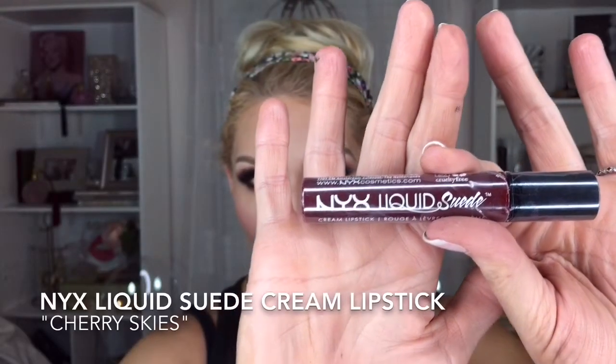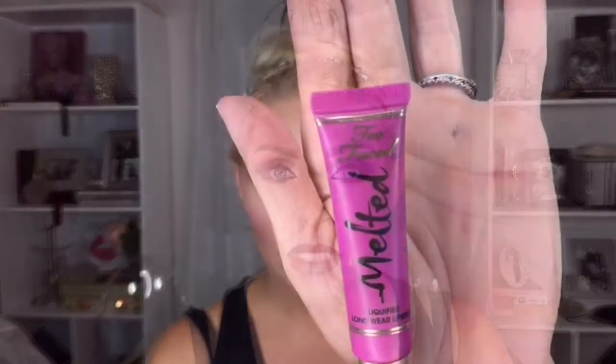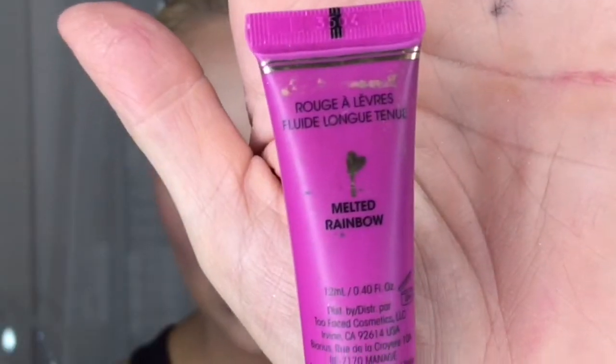So what I'm going to show is a more wearable way of wearing these dark lips without just having a flat dark lip. I'm using this cherry color all over from NYX in the Liquid Suede, which is a velvet matte finish. And then I'm going to be blotting just a touch and going through the middle with the Melted Rainbow from Too Faced, which is a similar tone but much lighter. I'm going to be using this to highlight the center of the lip and create a very soft ombre effect.